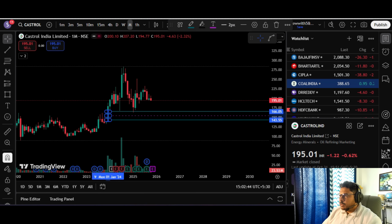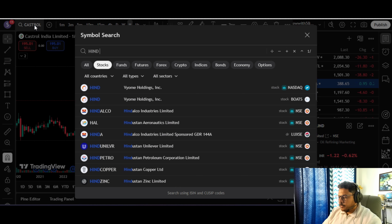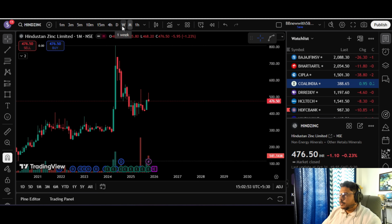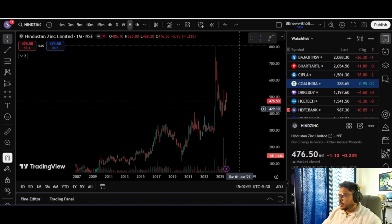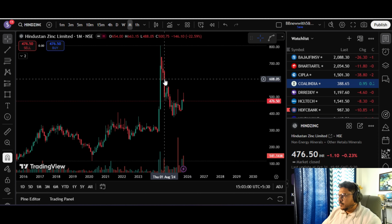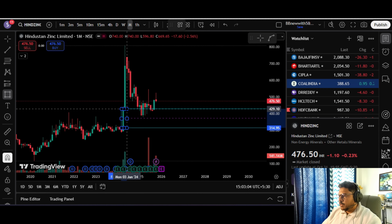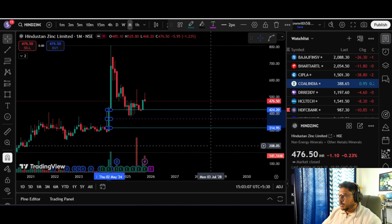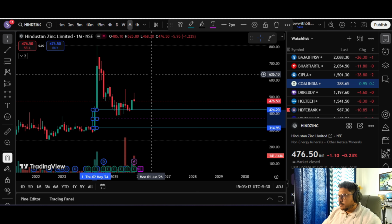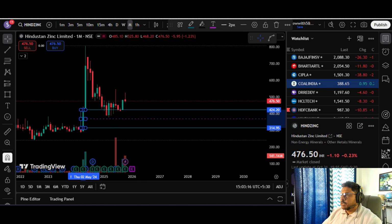And then Hindustan Zinc. This is no different. All dividend paying stocks usually are in sideways, but this has given a very good breakout, and this was the fair value where it has dropped. So this is actually good for investment. Hindustan Zinc 476. You can invest in Hindustan Zinc.